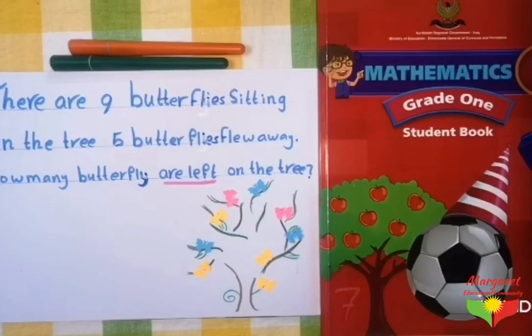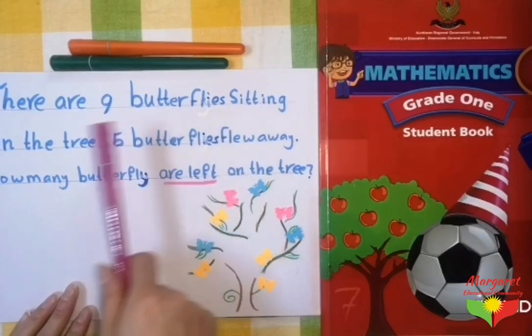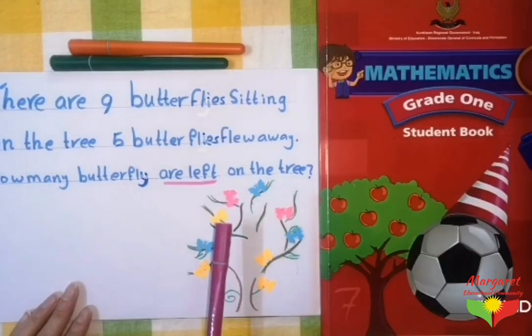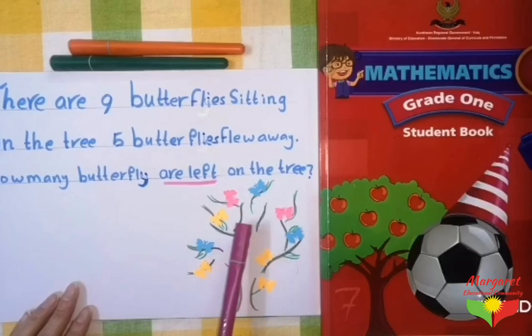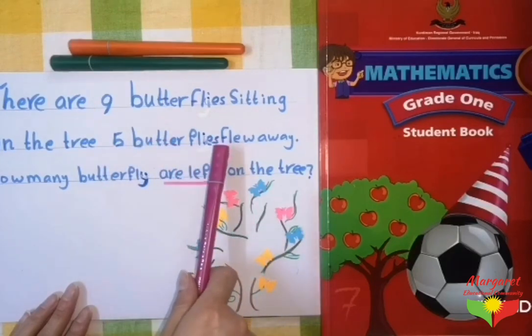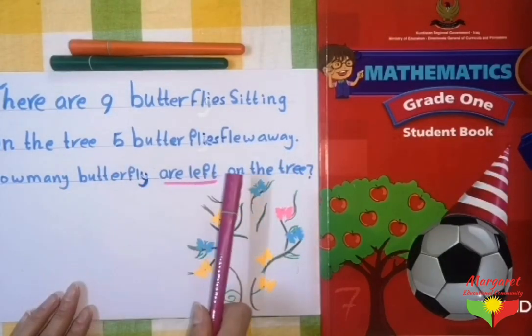Dear students, now I'm going to explain this problem solving. So let me read for you. There are 9 butterflies sitting on the tree. So there are 9 butterflies sitting on the tree. 5 butterflies flew away. How many butterflies are left on the tree?